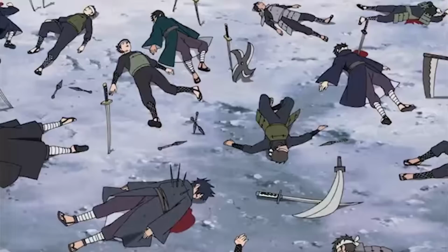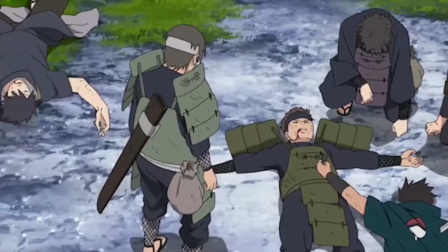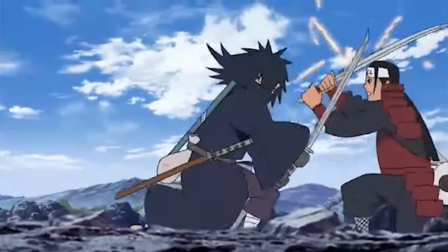Remember that the clone has no physical shape. Therefore, nothing that the clone touches will be disturbed. The dust under its shoes will not be kicked up. The leaves it hit will not rustle. And this will only happen with the physical person using the clone technique. So in combat, all throughout the Warring States period, the clone technique had been used to distract enemies while the original person tries to go for a killing blow.